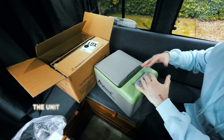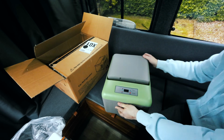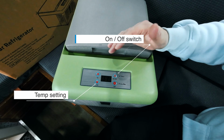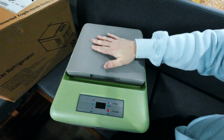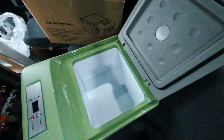I don't really want to tilt it and stuff because it is a fridge, but you've got your power in here, but on the outside that's pretty much it. So you've got your temperature up and down here, you've got your on and off switch, and you've got your modes, I'm guessing, so eco or max. And the thing that everyone wants to see, how big is it? That's what she said. This is the inside of it.